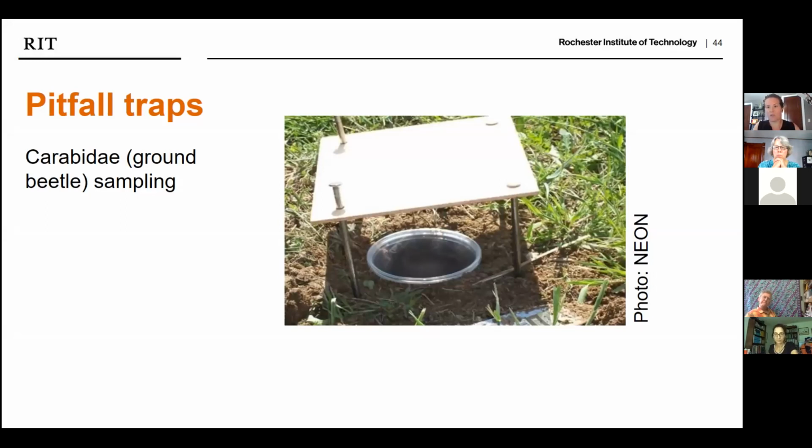This is actually a picture from NEON because they cover theirs, but we're able to actually use in practice the same kind of method that NEON itself is using. NEON identifies all of their ground beetles that they sample to species. So we can do this activity, and you can either choose to release all of your study organisms. You don't need to necessarily put anything toxic in those cups. We don't necessarily need to do a lethal take on these organisms.